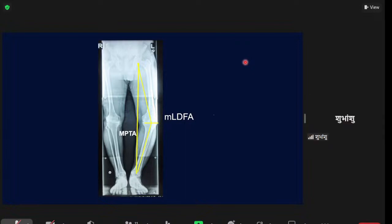No, we won't open on both sides. Sir, on both sides we have to do one open and one closed wedge osteotomy, sir. So in the tibia, sir, we do the open wedge osteotomy from the medial side, and in the distal femur, we do the closed wedge osteotomy from the lateral side.